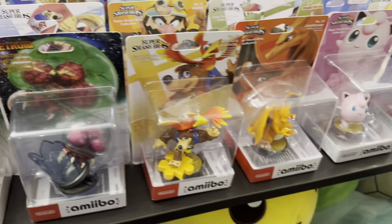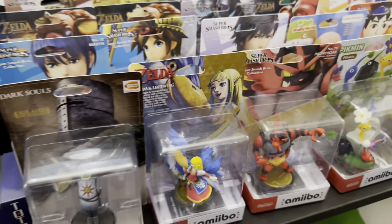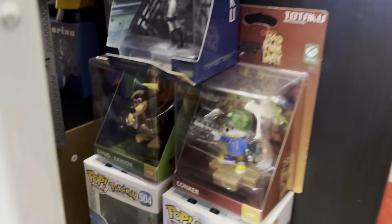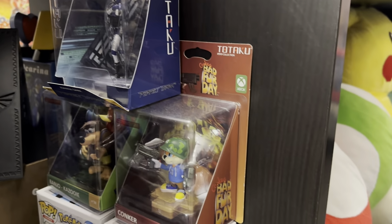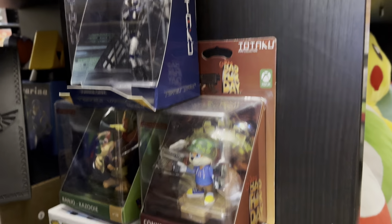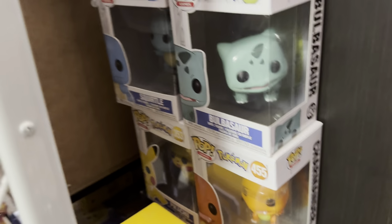Keeping them all sealed, keeping them all protected. Banjo-Kazooie, yeah, there he is. Beautiful. Oh, we got some Toku characters over here. Banjo and Conker and Perfect Dark. This is like an Xbox thing, but because, you know, Rare, they are really Nintendo characters originally. I bought those 3, and the 4 original starting Pokemon pop vinyls and some question mark boxes down here.